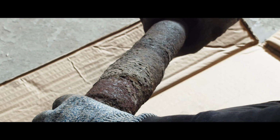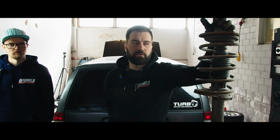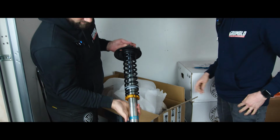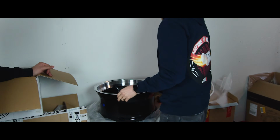A bunch of suspension components are out, and now they're going to go next to Rally Systems to get a hefty upgrade. And there you have it. I'm actually speechless. Oh man.